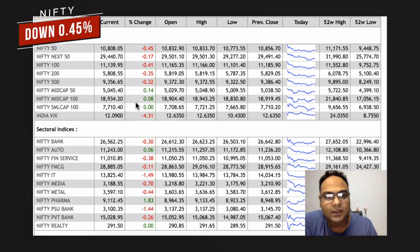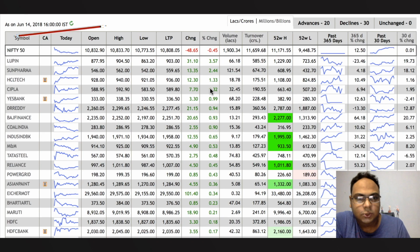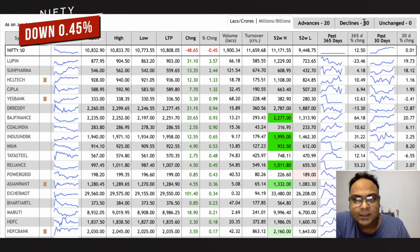Now let's look at the core stock performances of Nifty 50. Today 30 declined and only 20 advanced, so a negative ratio of gains to losses for the Nifty. The sector which did pretty well, as we saw in the earlier slide, was pharma. Lupin gained 3.57%, which is quite stellar, and Sun Pharma gained 2.44%. So these two counters saw a huge amount of buying pressure today.